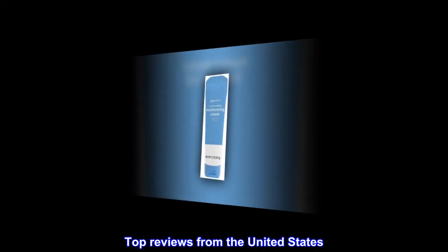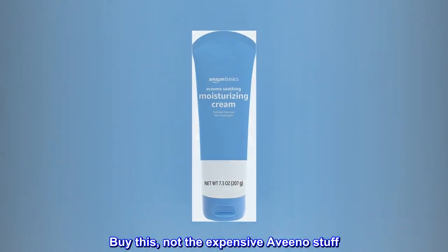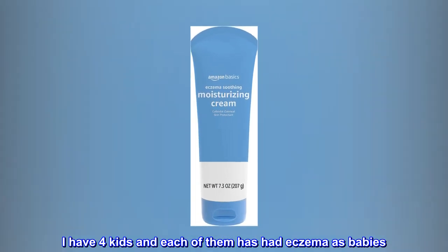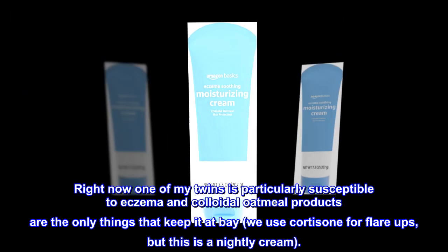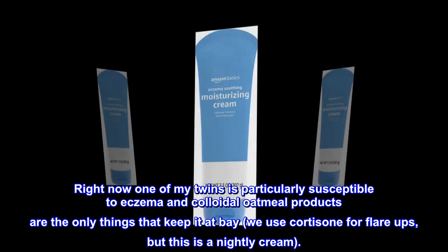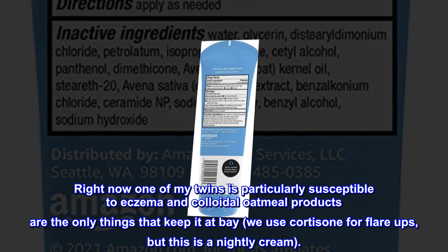Top reviews from the United States. Buy this, not the expensive Aveeno stuff. I have 4 kids and each of them has had eczema as babies. Right now one of my twins is particularly susceptible to eczema and colloidal oatmeal products are the only things that keep it at bay. We use cortisone for flare-ups, but this is a nightly cream.